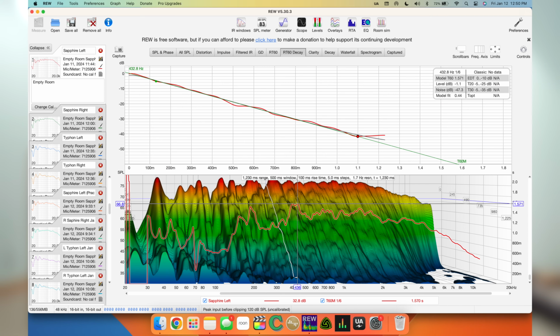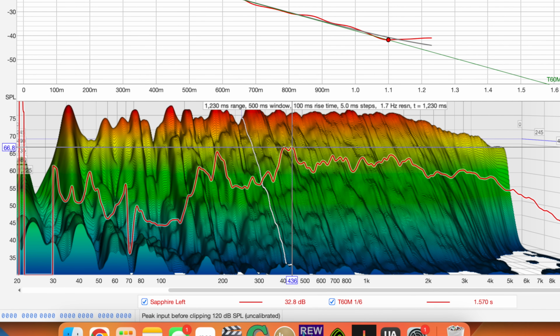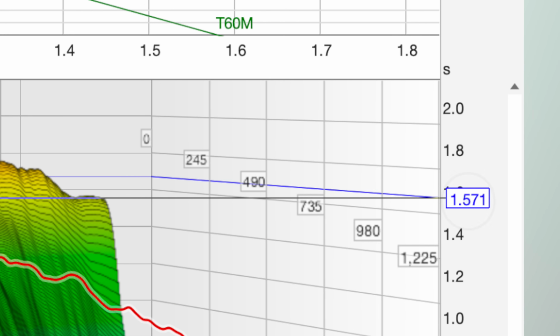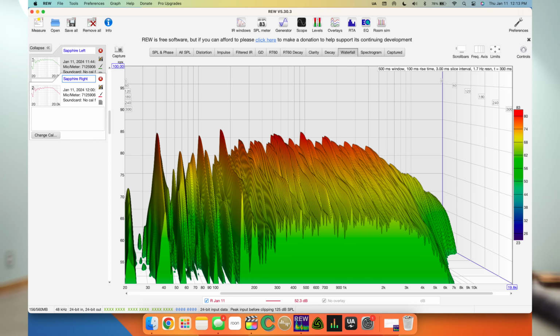And yes, our starting point, which is shown in that little red line, is letting us know our RT60 times in this room are as high as 1.5 seconds or 1500 milliseconds in some areas of the bandwidth. Last but not least, feel free to click on Waterfall and feast your audiophile eyes on the longest trails of reverb the world has ever seen. All of those long trails are nothing but the sound of this room and reverb.